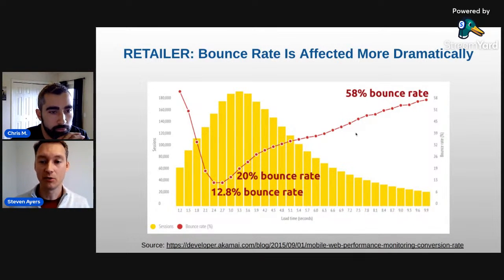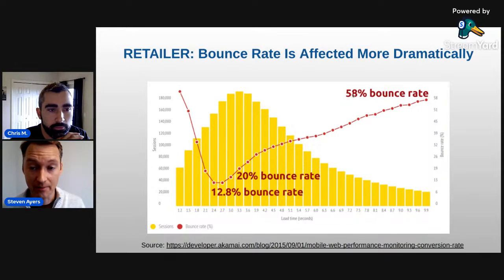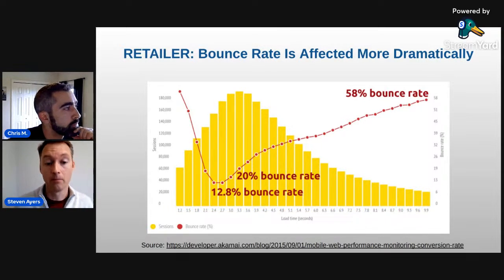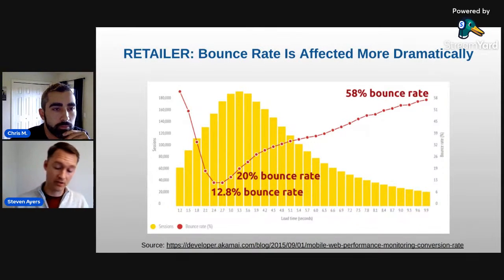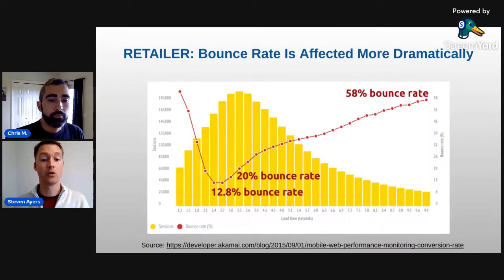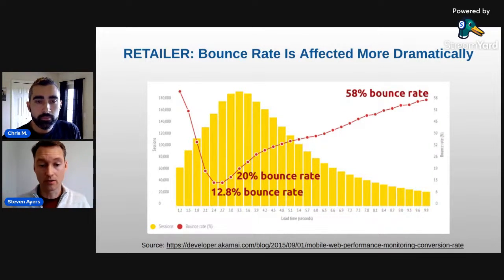So, having a really high bounce rate is really going to hurt your conversion rates, which inevitably hurts your money, your revenue. Now, if your website doesn't make revenue, maybe it doesn't matter. But at some point, if you want to be able to have a website long-term, you're going to have some type of revenue involved, whether that's ads, whether that's converting into an audience, building an audience, or selling something, etc.